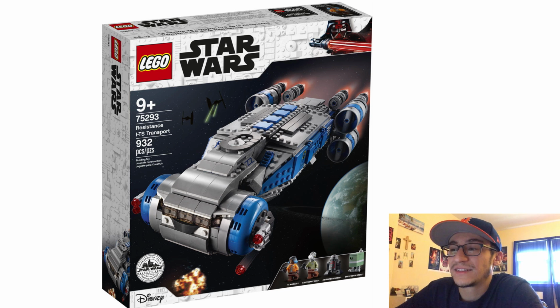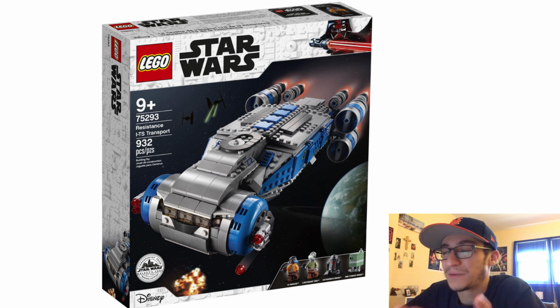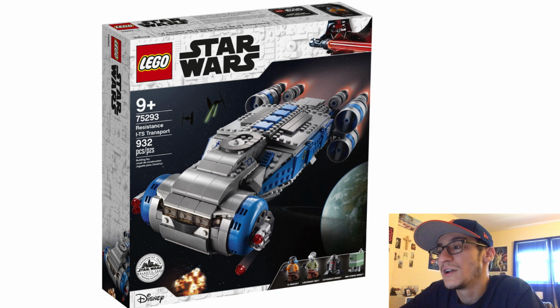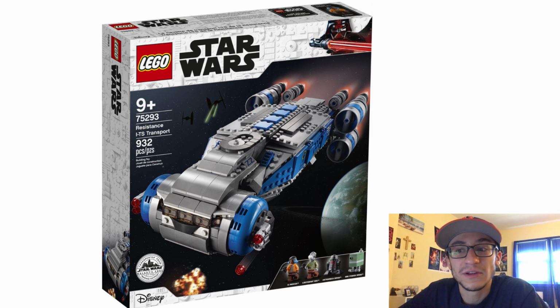So I think this is a set that is poorly timed, unfortunately, because of the situation of the world. It would have a lot more hype if more people got to go to Galaxy's Edge. But this is a cool set. It's really cool to even add to your Resistance army. So I like this one quite a bit, actually.